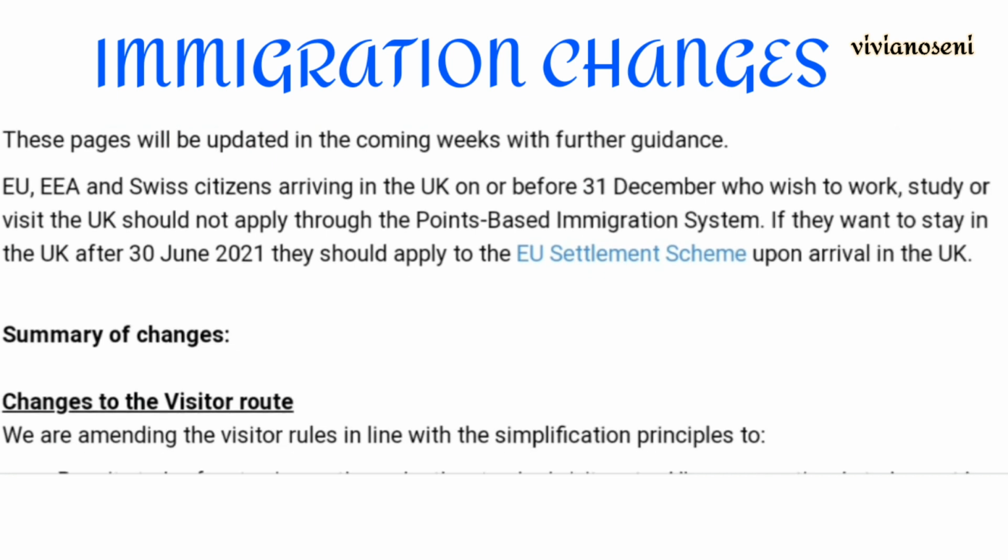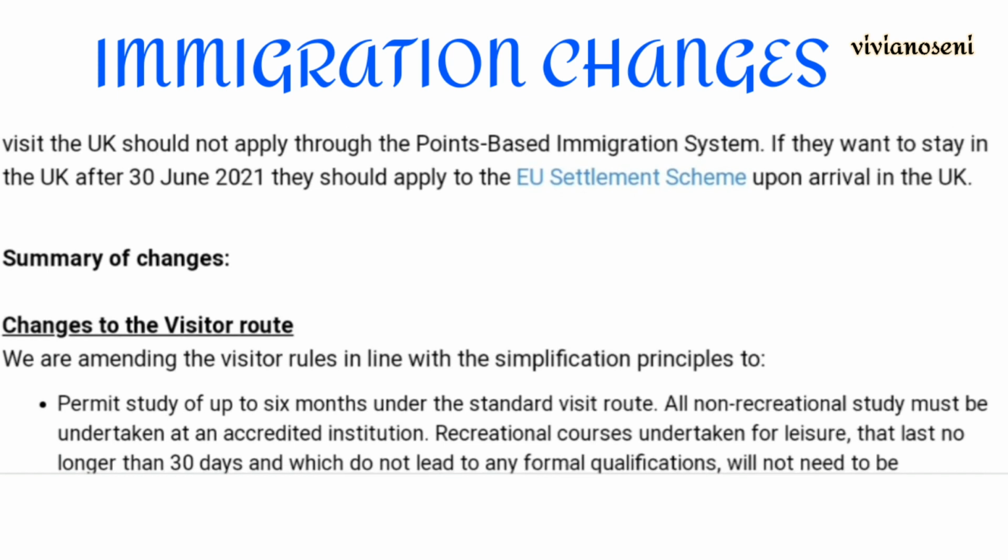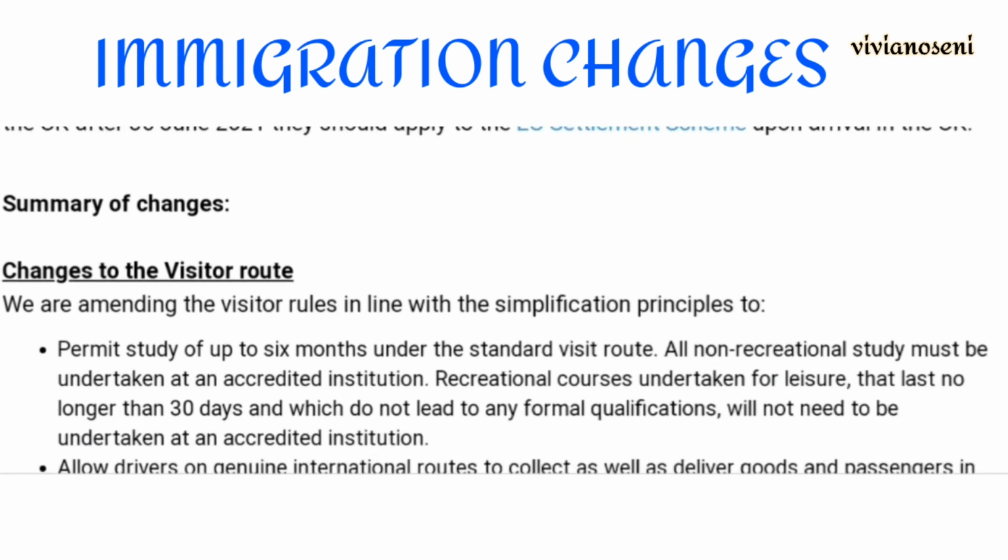All EU, EEA and Swiss citizens arriving in the UK on or before 31st of December who wish to work and study in the UK would not apply to the points-based immigration system. If they want to stay in the UK after 30th of June 2021, they should apply for the EU settlement scheme upon arrival in the UK.